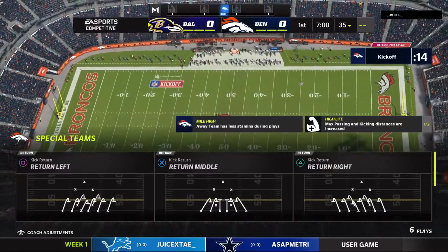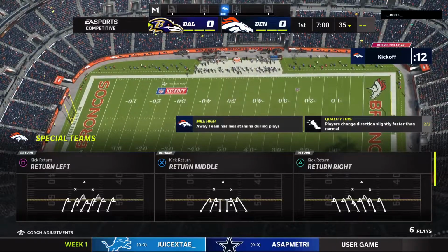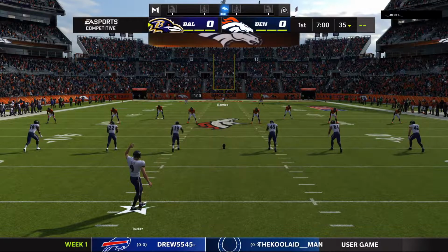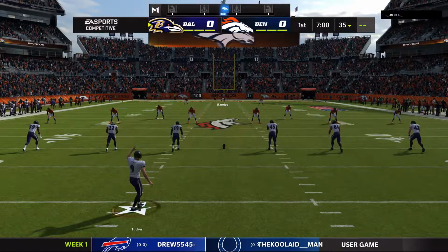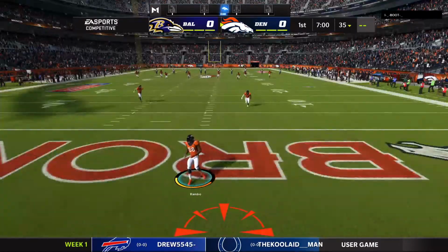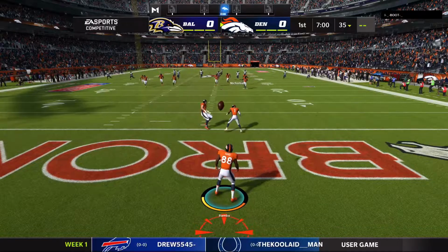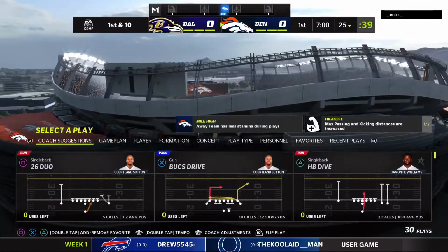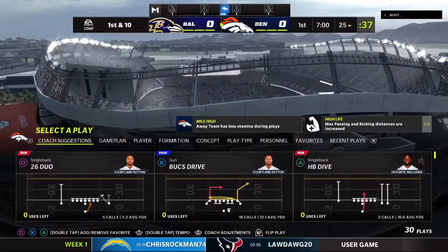They're ready for football in Denver as the Broncos get set to do battle with the Baltimore Ravens. And off we go from Denver. And the mile-high air in full effect as that's out of the back of the end zone for a touchback.